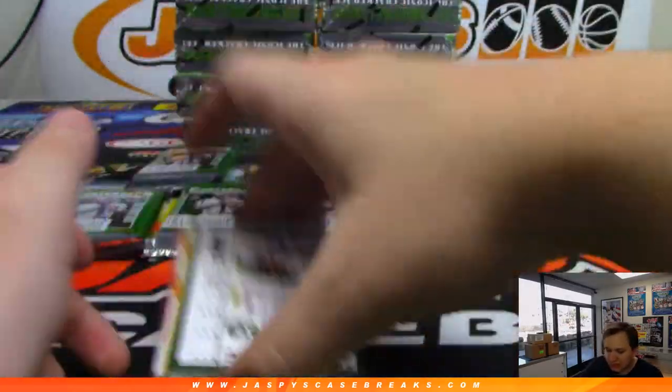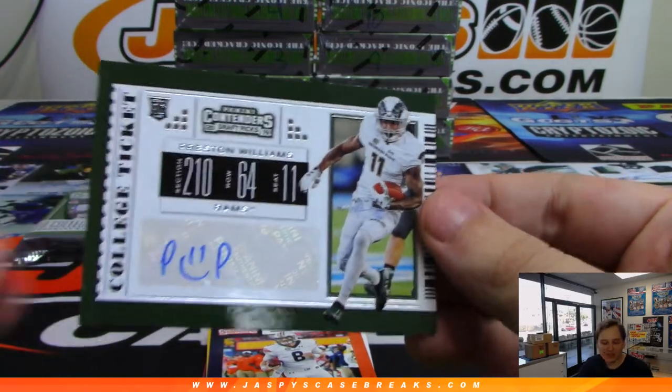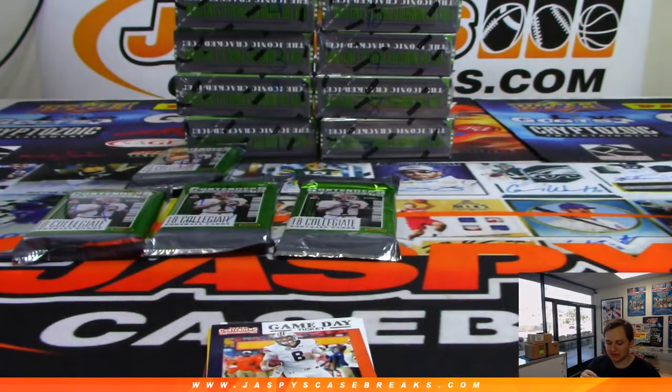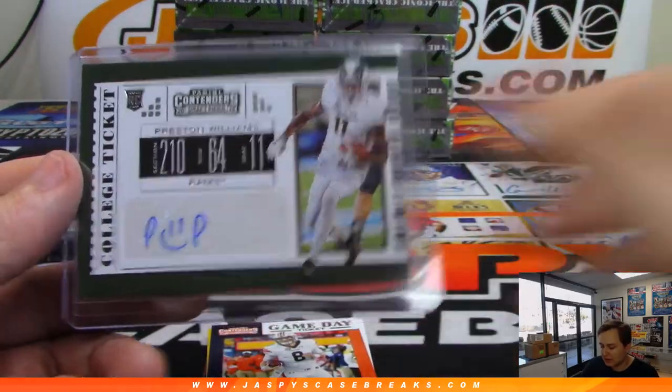Wide receiver. It is from Colorado State University. Preston Williams. Look at his autograph. I'll check it once I finish this break, Travis. I can't check it right now. But if you got an email confirmation, you should be good. But yeah, I'll go through orders after this. He's got the smiley face in there.